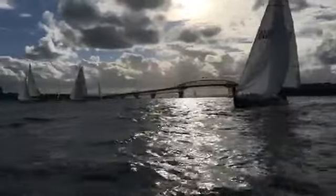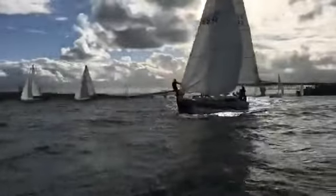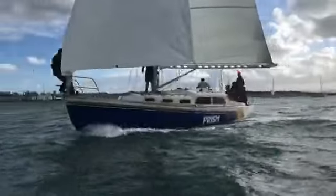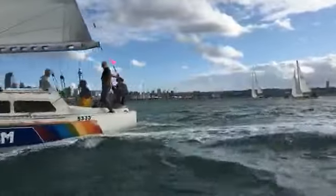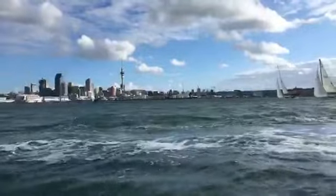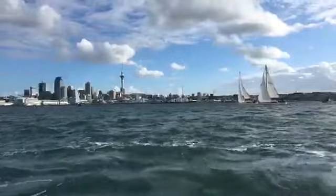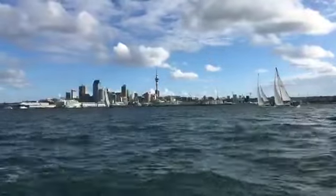We are approaching the start of race number 2. The Stewart 34 fleet had a general recall in race number 2 at the first attempt. So we're resetting and going to have another go at it.